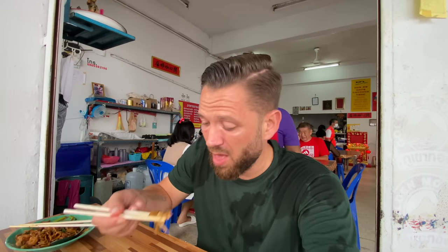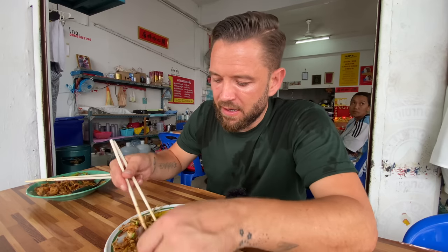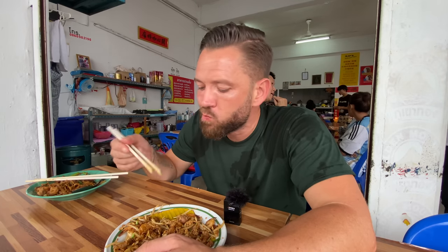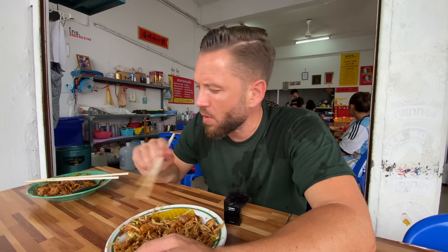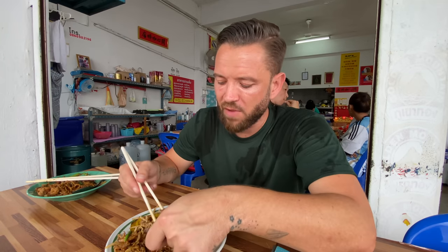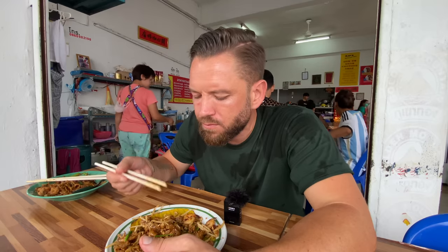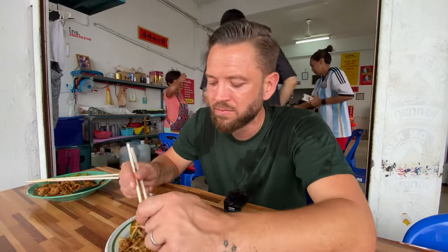Pretty incredible stuff. For me, it's the fried ones that I like the best. Although the prawn mee is delicious and the stock is incredible, if I just had that as a standalone dish, I'd absolutely love it, but I just love these two, because this is the way I would cook noodles at home. If I cook pad see ew at home, this is how it comes out. The only thing I'd wish for maybe is a little bit of acidity, like some lime or some vinegar, but no. Top dish.